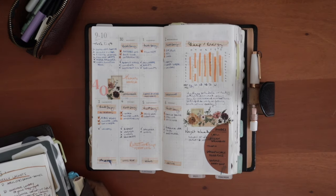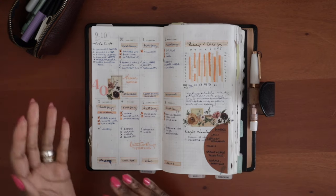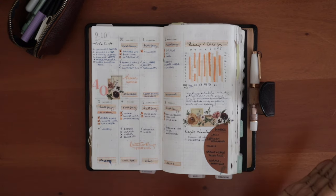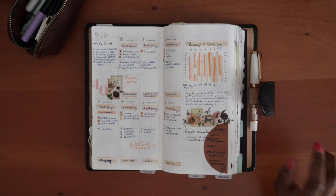I really liked how it condenses all of the days to one side and then puts the notes and other information, like a weekly task list or whatever else I want to put down, on the other side.